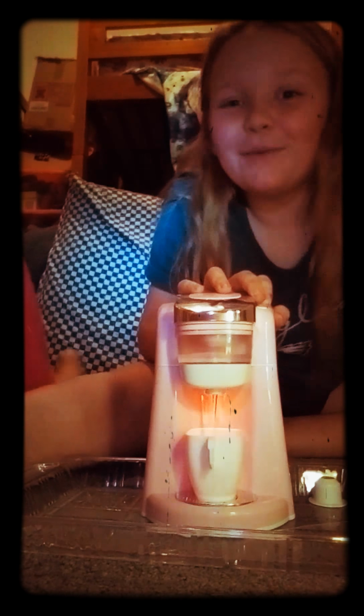Alright, and so this is where the magic happens, y'all. Alright, ready, y'all? 3, 2, 1. Ah, it's water! It's actually water. You can see it falling from down there. And then we got some water. Yay!